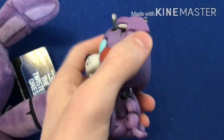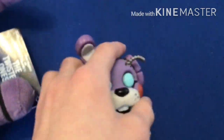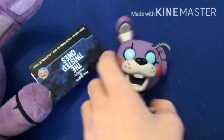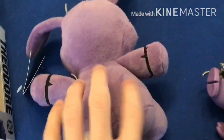So, like, this one, his ear actually looks more like it should. This one, they've done it more simple because it's a plushie and they can't really take too many risks of its ear actually breaking or anything. This one has a tail. He doesn't have a tail though. But yeah, both of them are really, really good. The Theodore Pop is really good.